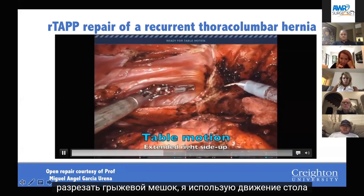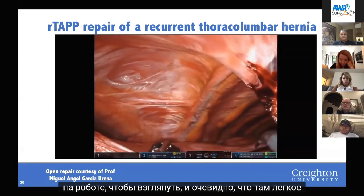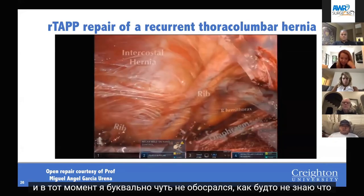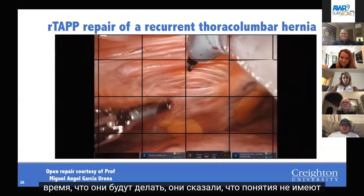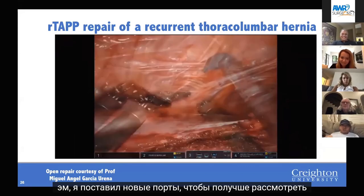So I'm using table motion on the robot just to get a peek, and obviously there's lung there. And at that point, I literally almost shit myself. I was like, I don't know what to do about this. I'm asking the case observers watching me at this time what they would do. They said they had no idea. I put more ports just to get a better look.